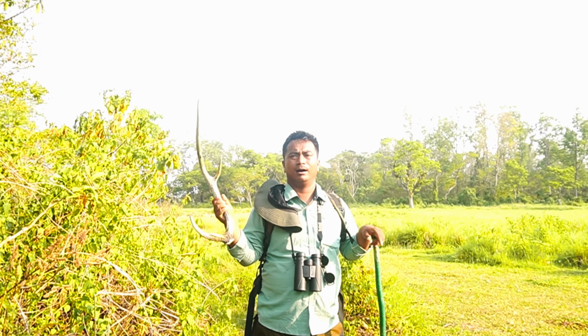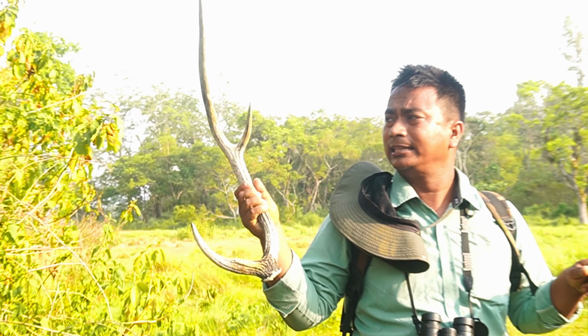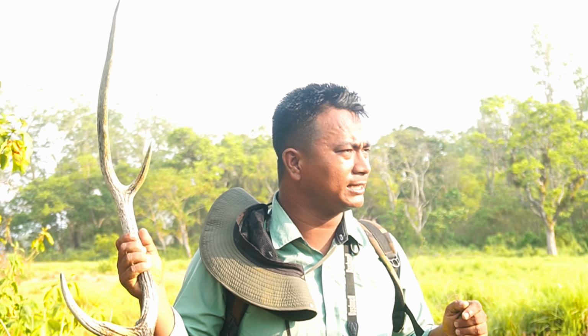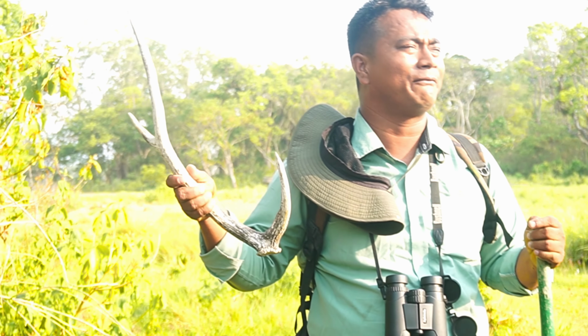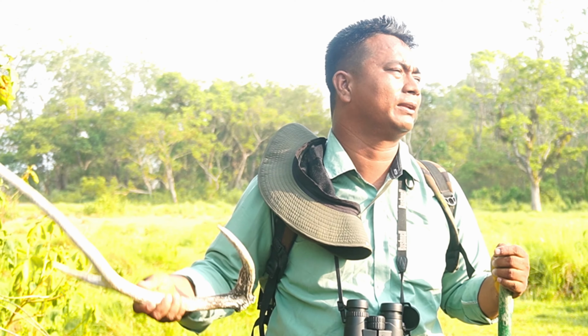So, we have four different types of deer found in Chitwan, and these antlers are from the spotted deer. That deer in Latin we call axis, the spotted deer. Every year they change the antlers, especially in mating periods, so the male grows a new one and uses these antlers to attract females. And when females are pregnant, the males fight each other. And sometimes they hit these antlers on the tree and they drop for the female.